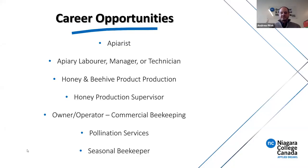So, the opportunities coming out of this program: you can become an apiarist, a beekeeper, either at a small or commercial scale, an apiary laborer, manager, technician, honey production supervisor, honey or beehive producer, the owner of a commercial beekeeping operation, pollination services provider, seasonal beekeeper, as well as a government honeybee inspector.